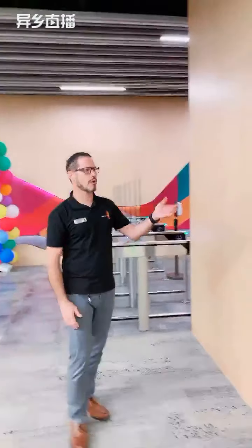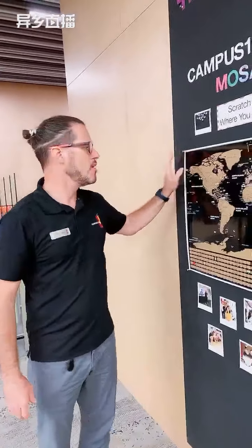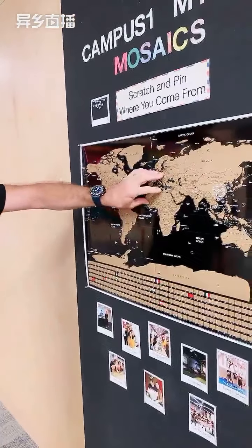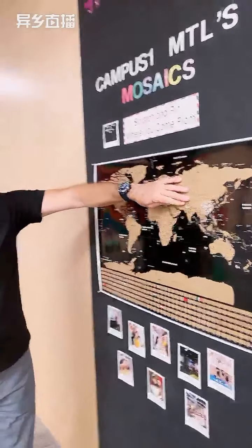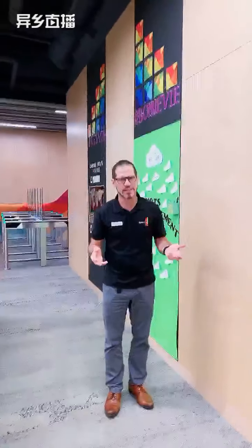As we move forward, Campus 1 is international. So we have people from Canada, US, from Europe, and we also have a lot of people from Asia, and as you notice, China is very popular with us. So every student who comes here puts a pin and mentions where they come from. So let's continue our visit. And if you have any questions during the tour, don't hesitate to ask your question. We'll answer your questions as they come in.